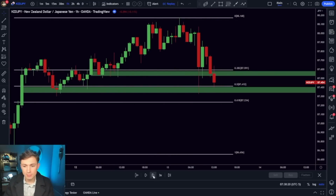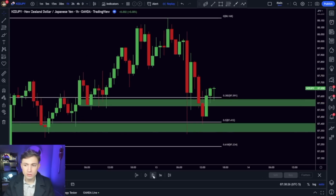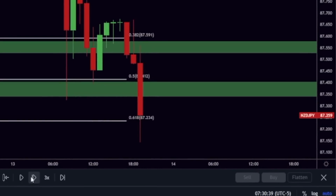The next thing that happens is we actually get a great response off this level. And as price rallies, I'm feeling, okay, this is looking like a nice start. We have a strong rally going on after tagging that 50%. This is something I want to hold on to. And so time progresses, and sure enough, the market falls apart.